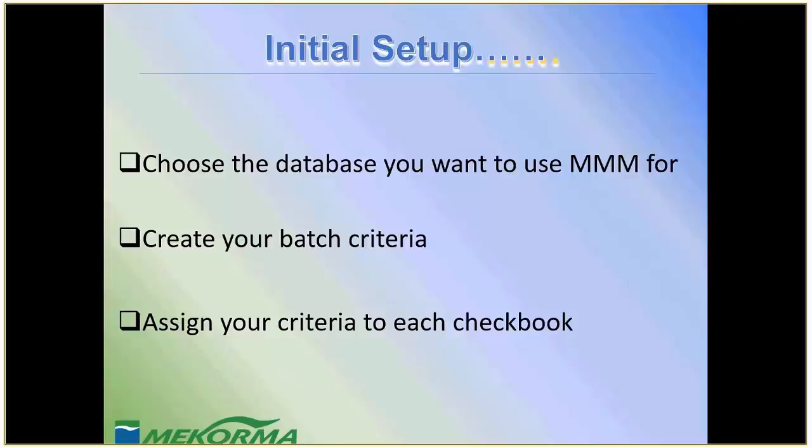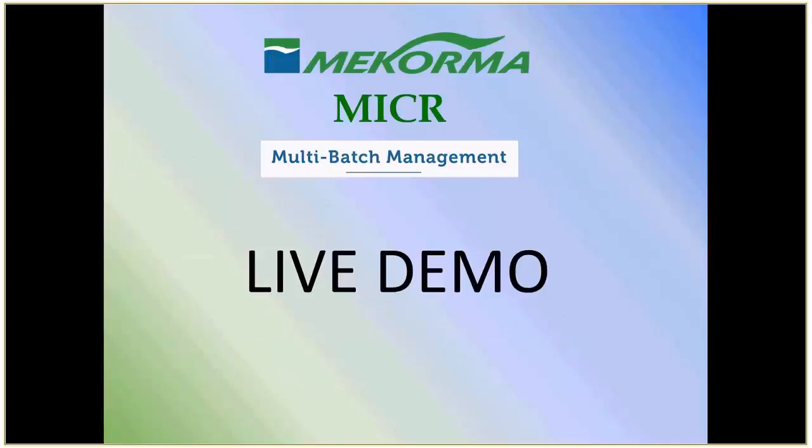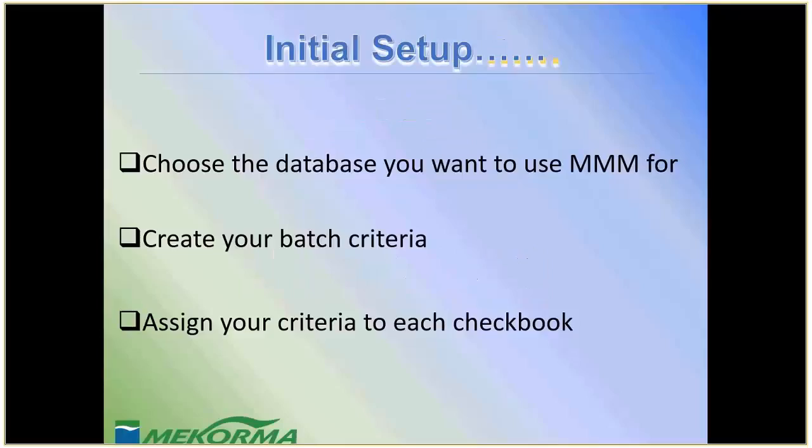That takes a little bit of work, but we will help you at Mekorma. The initial setup can be done by the Mekorma staff, or we can train you to do it yourself. It's very simple. You do not need to be an accountant or an IT professional to be able to set this product up. It is very simple and very easy. The next step is, once I've got my criteria ready, we will go in and apply the criteria to the checkbook. Once you apply the criteria to the checkbook, you're ready to go. Okay.